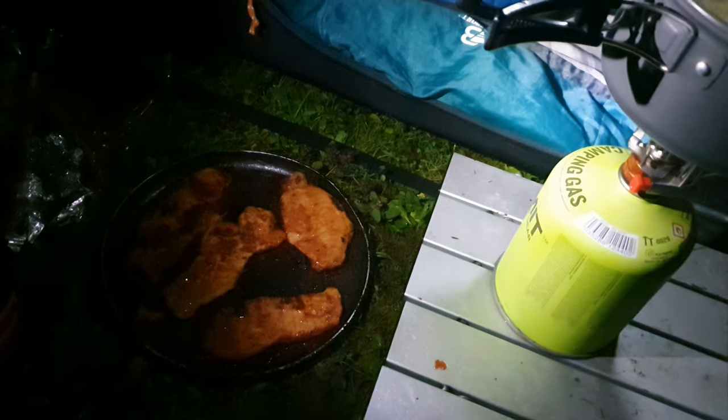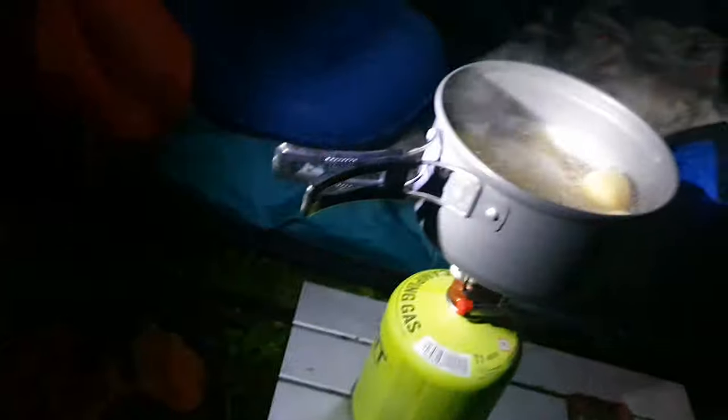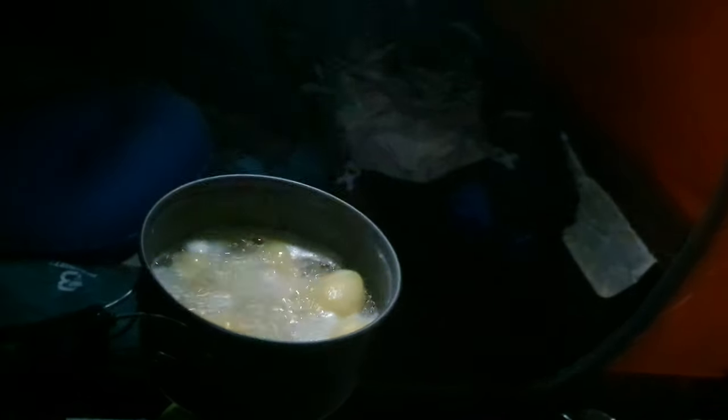Only joking, guys. So there's the barbecue pork loins cooked. Oh, I'm looking forward to getting stuck into them. New potatoes is boiling away. Nice. Time to get stuck into some nice hot food.